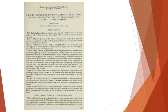In 1960, I. Stein, 13, investigated mysterious bone disease in children and adults in the Rodton area, Potgietersrus district, Transvaal. Also, these cases proved to be fluorosis caused by the drinking of underground water containing excessive quantities of fluorine. At the moment, further cases of suspected fluorosis in children and adults are being investigated in an area not very far from Rodton, where chronic fluorine poisoning has already been diagnosed. The result of this investigation will be made available in the near future.